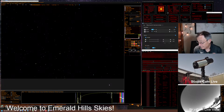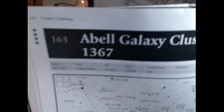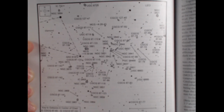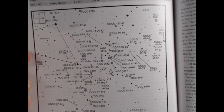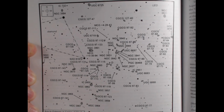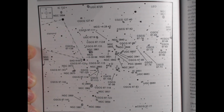So then he tells you how to find this. And then he says, try to get started. This is another one you should take a picture of. What? A cluster, right? There you go. It's trying to bring it into focus. It's an amazing cluster of galaxies.